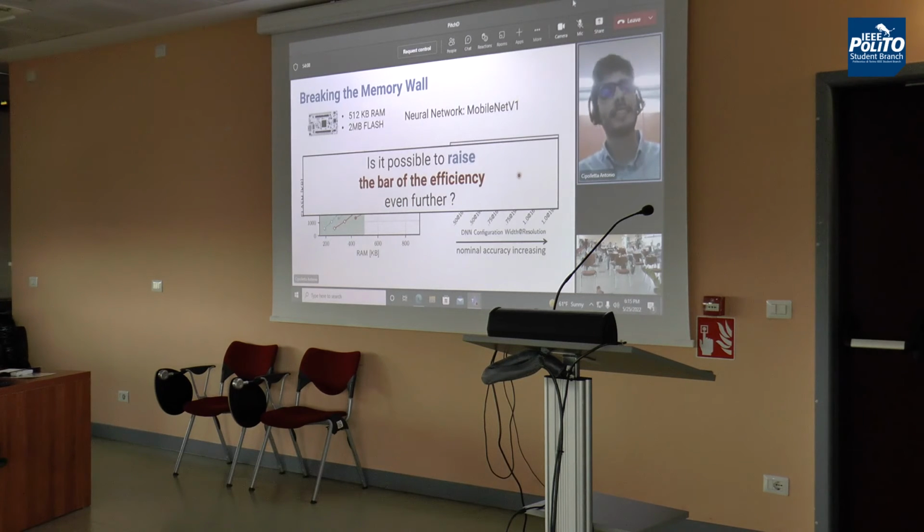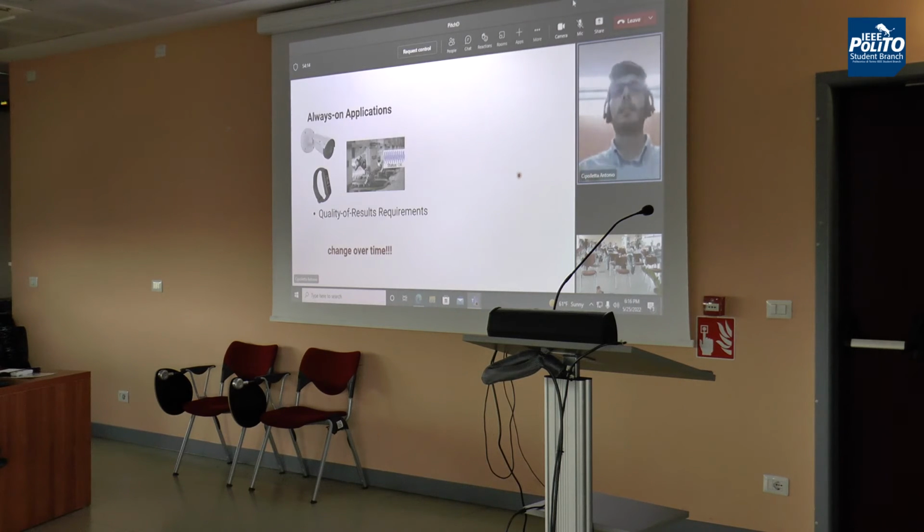At this point, we asked, is it possible to raise the bar of the efficiency even further? So we looked again at these embedded applications, and we noticed that for many always-on applications, the quality of results requirements change over time. And so also the energy and latency constraints of the neural network that you want to run on the embedded system could change over time.